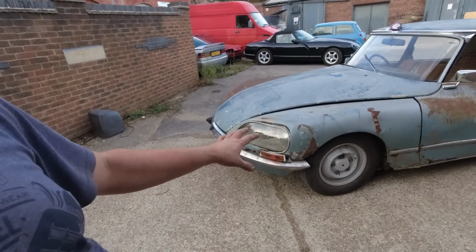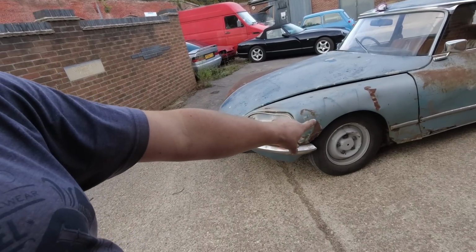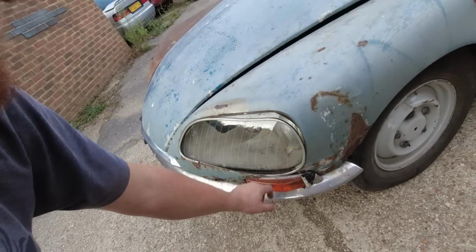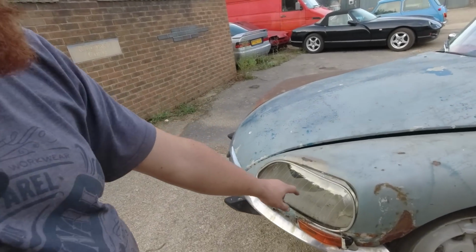It has to be functional. It has to be safe. It has to be sturdy. And that wing is beat to death. The under tray at the front doesn't look clever. That wing, the indicator here is held in with a wire. That won't do. And this trim here is hanging out.